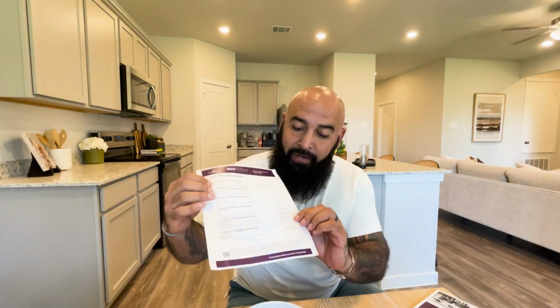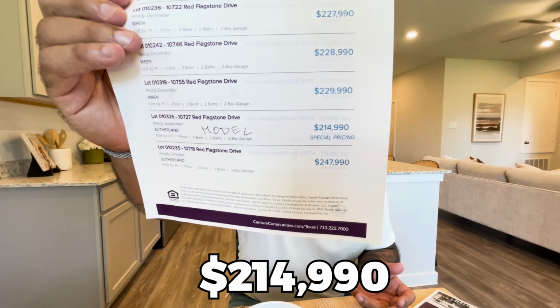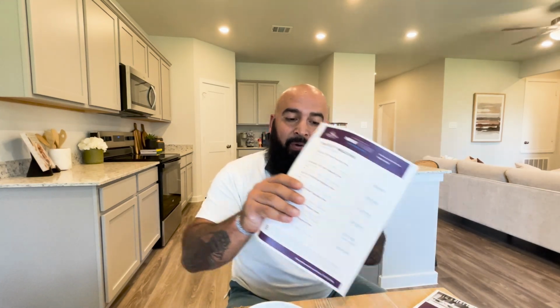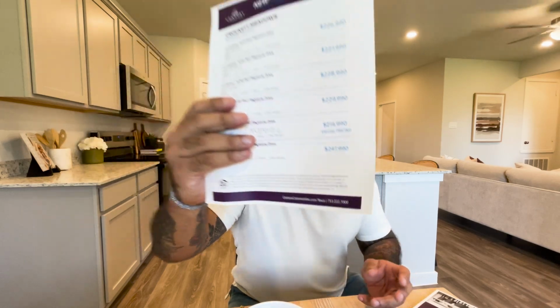All right, so if you don't remember, this plan that we just walked is called the Sutherland plan, and as I showed you before, they have one right now that's complete, that's going for essentially $214,990 right there. That one is completely done. That's why they dropped that price, because they're trying to get it sold. So that's the best deal of all deals that you're going to get on this floor plan. You can see on here they also have another one right underneath it at $247,990, basically $248, right there.